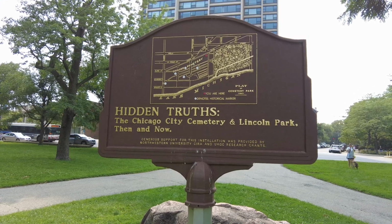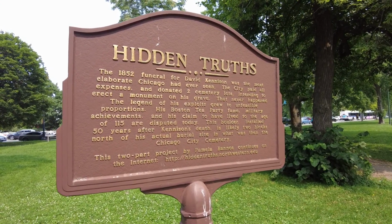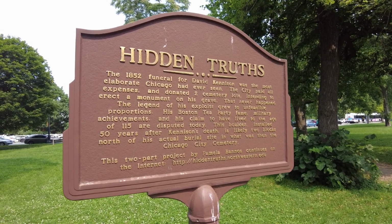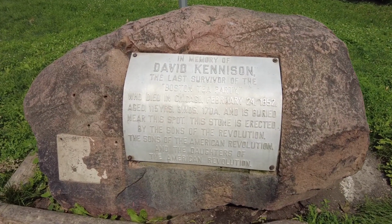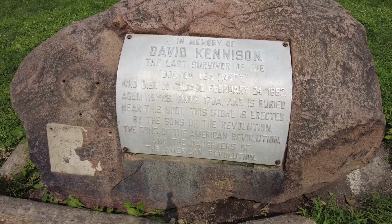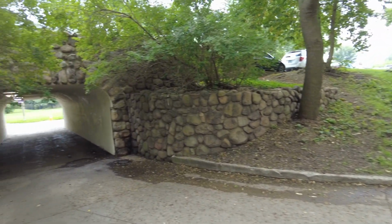Nearly all the graves were relocated and moved to rural cemeteries, yet some remains are still present beneath the park. The David Kennison Monument boulder can be found along Clark Street. Kennison claimed to have been the last survivor of the Boston Tea Party, a soldier in the Battle of Bunker Hill, a soldier at Fort Dearborn, and was buried here at the ripe old age of 115.